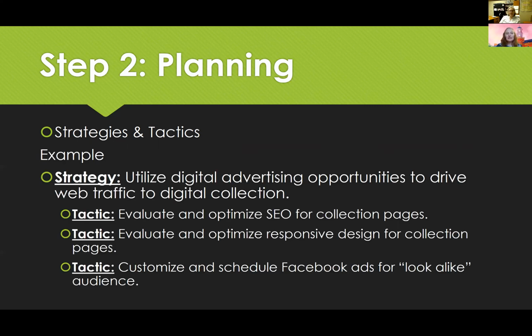Maybe my strategy is to utilize digital advertising opportunities to drive web traffic to my digital collection. Right? That's a strategy. That's the general way I'm going to approach this problem. And then I'm going to have tactics. And these are just a couple. There would be a lot more tactics for something like this.